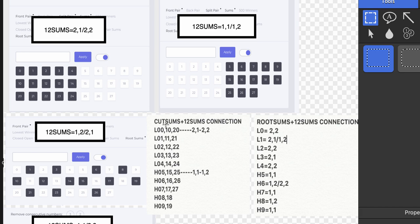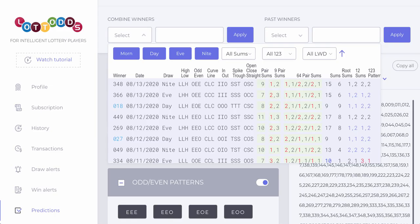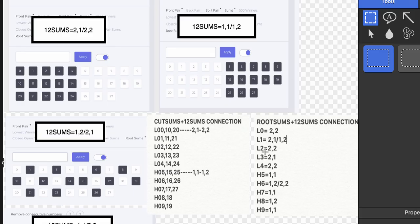First of all, we're working on the cut sums to add it into the columns. You have the root sums here, but we're going to add the cut sums as well. Okay, so we're going to have that very shortly. Now, you're going to be able to see what is overdue. So you have 5 chances on each side to get it right.